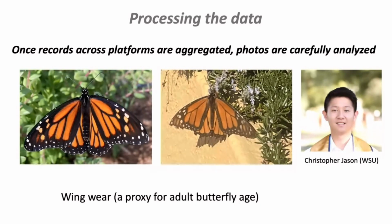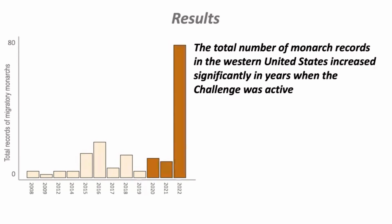So going through our results, the first thing that we wanted to see was all of our efforts to promote the challenge and advertise the challenge and engage participation, was that effective in increasing the total number of monarch records? So this figure here is the number of monarch records from before the challenge, so on iNaturalist in beige, and then after the challenge in orange. And I will say these are records of monarchs that we determined were likely not resident butterflies, were during the early spring period, and in that geographic range that we were interested in. So the numbers are pretty low, as you can see in the historic data, on the magnitude of like 1 to 5 observations a year. And we did find that we see a significant increase in the number of records in the years following the challenge. Most notably in 2022, we got a huge boom in number of records, which is really exciting.